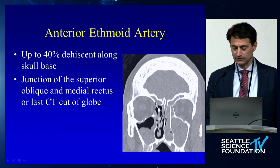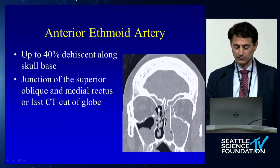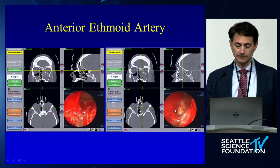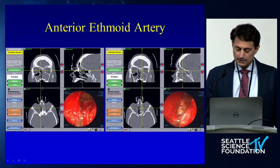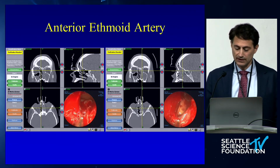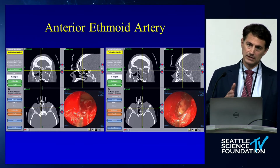Kennedy, we used to call this Kennedy's nipple, as it comes out, and that nipple effect over here, that anterior ethmoid runs behind that supraorbital ethmoid cell. So identifying that intraoperatively is a good idea. We do divide this and we take care of it in certain instances, obviously like tumors, things like that. But usually what we want to do is divide it and cauterize it in the midpoint of it.